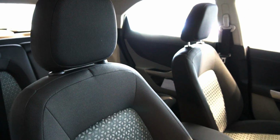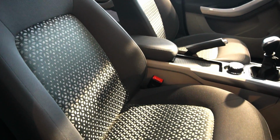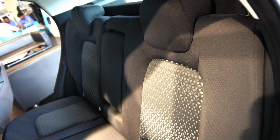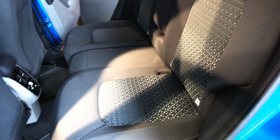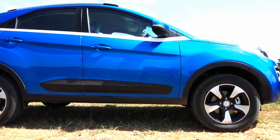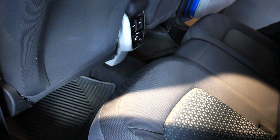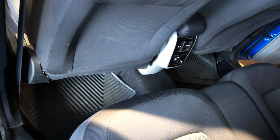The sculpted seats up front with bolstered sides literally hug you in and offer supreme driving comfort. At the back, there's adequate room for 3 average size adults, and the headroom is decent enough despite the sloping roofline. The legroom is well managed too, thanks to the scooped out front seats.